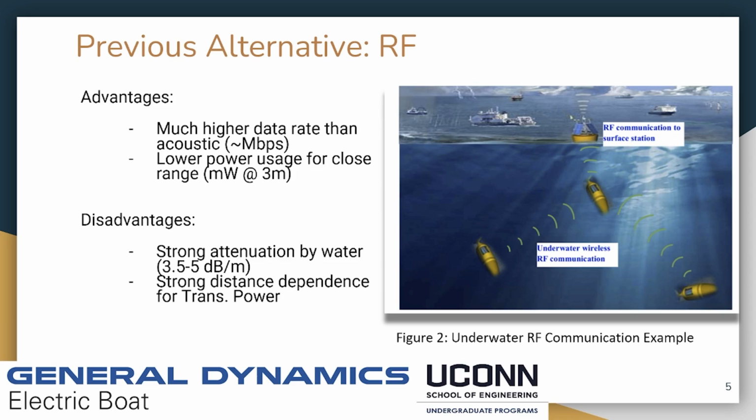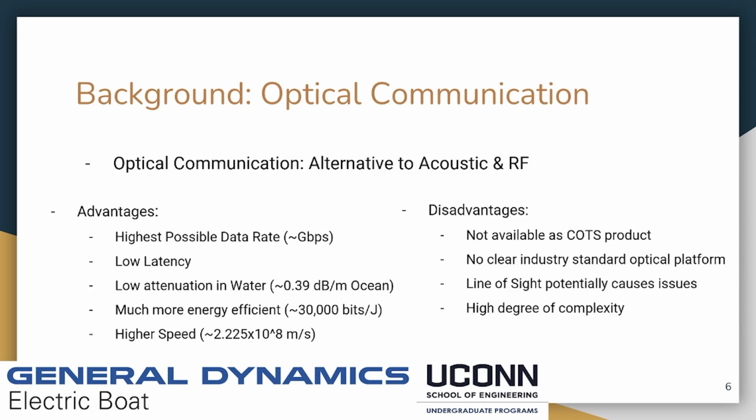Acoustic waves can travel extremely long distances, however, they suffer from limited maximum data rates and large power consumption. The main alternative to acoustic is RF communication, which has a significantly higher data rate, usually in the realm of megabit per second. The energy consumption scales with distance, usually at low milliwatts, around 3 meters between communicators. The main problem with RF communication is a high level of attenuation by water and the previously mentioned distance dependence.